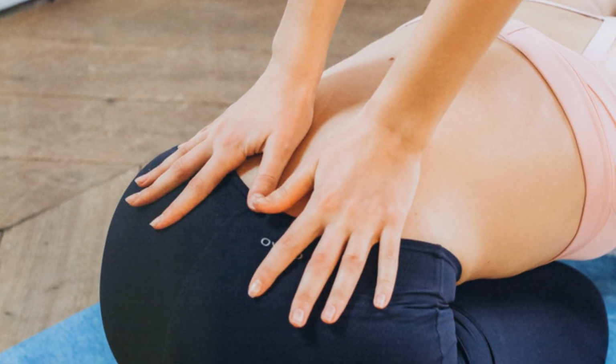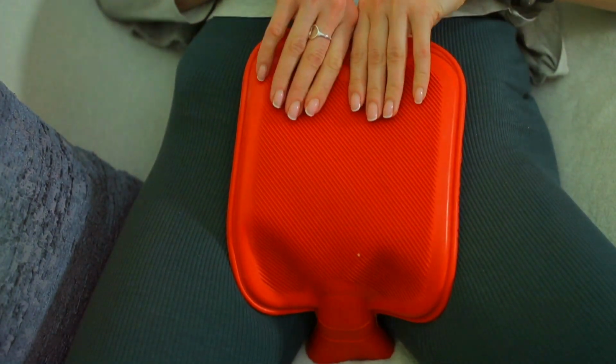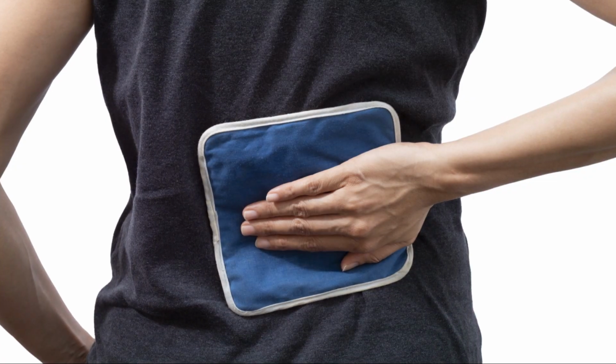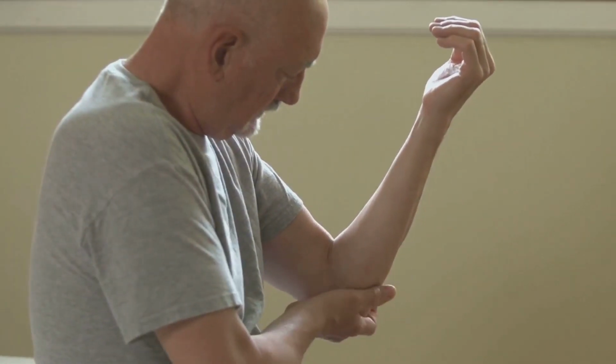Heat and cold therapy can also be effective for managing sciatica pain. Applying a heating pad to the affected area can help relax tense muscles and increase blood flow. On the other hand, using an ice pack can help reduce inflammation and numb the area, providing temporary pain relief. Some people find that alternating between heat and cold works best for them.